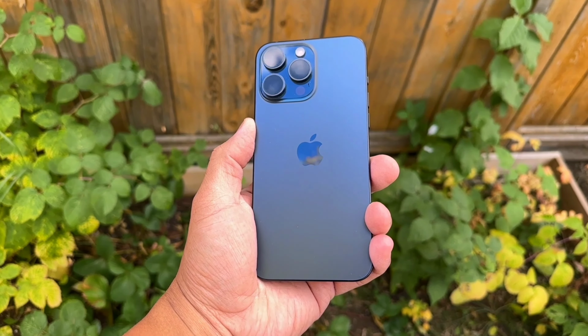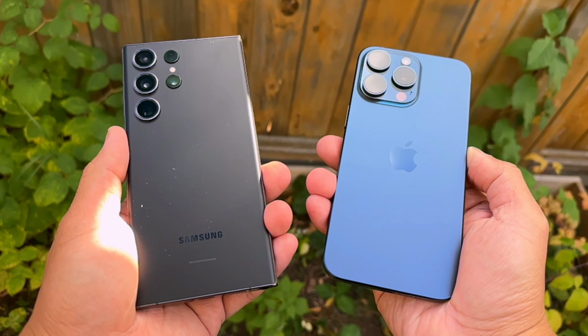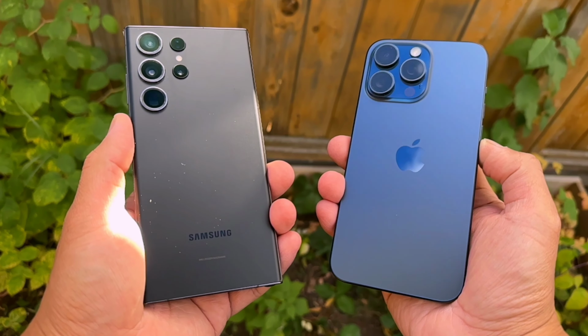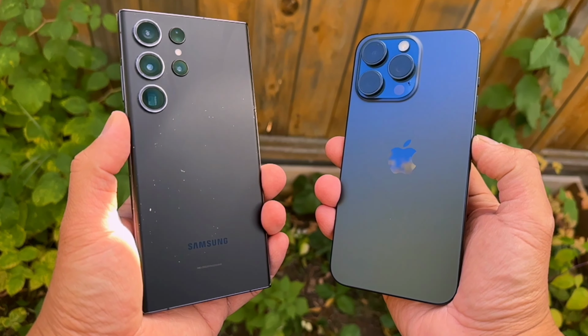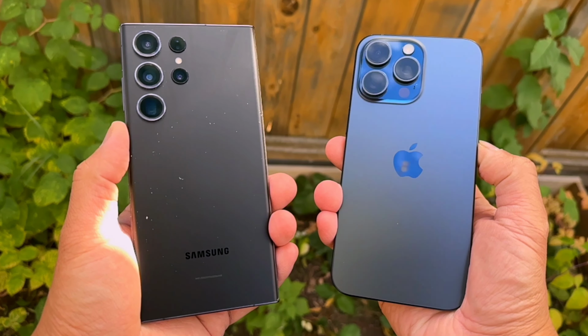Well, the new iPhone 15 Pro Max, aside from the camera, has the A17 Bionic Pro. It also has a new USB Type-C port. It has a triple camera setup with 48 megapixel main, 12 megapixel telephoto, and 12 megapixel ultrawide. Together with a 12 megapixel selfie, all sensors can shoot up to 4K 60 fps. In terms of price, both phones are pretty expensive. So after this video, which do you think is better?